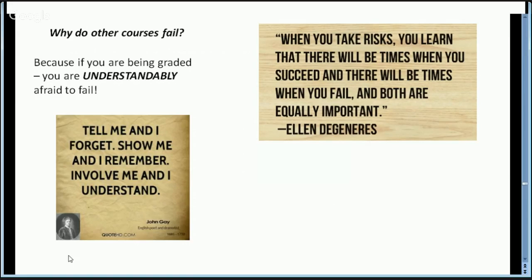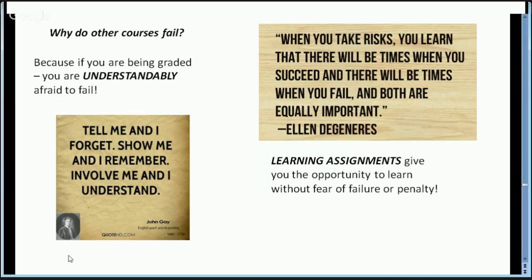And again, here's another quote from Ellen, but we've heard so many people say this: when you take risks, you learn. There'll be times when you succeed, times when you fail. Both are important. We all say we learn from our mistakes, but when you're doing any type of course, you become afraid to make mistakes because you're afraid that it's going to go against your grades. And everybody wants to do well. However, you need the opportunity to fail without penalty. And that's why we have learning assignments.